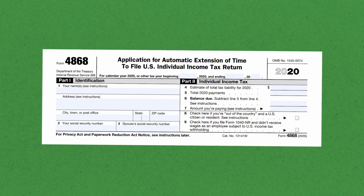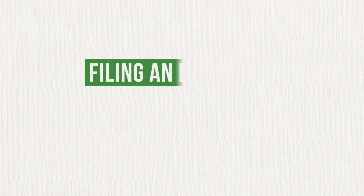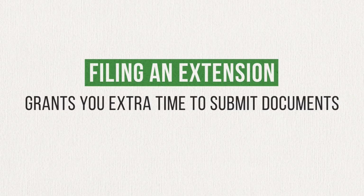When you fill out this short form and send it in to the IRS, you're essentially saying, hey, I don't have my tax return documents completed yet, and I need some more time to get them done. As soon as you submit that form, your deadline to file your tax return forms is now October 15th instead of April 15th. There's no need to wait for any approvals or confirmations. Pretty nifty.